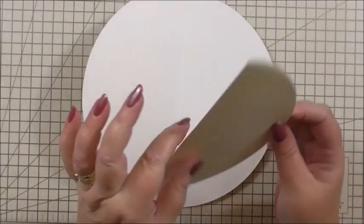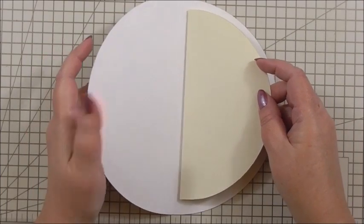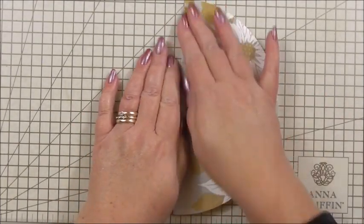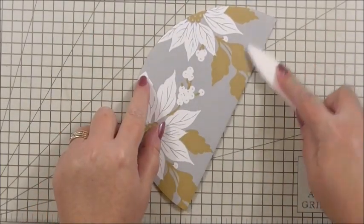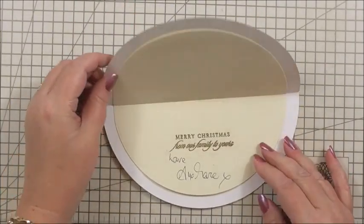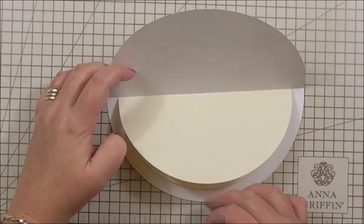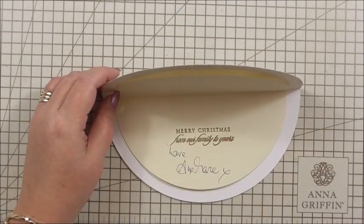So I've got flat tape on the back of my half circle. I'm butting it up to the fold in the middle, and then I'm going to press down like so. I'm going to use my bone folder again, just to make sure we've got a nice sharp crease. And so the inside looks like that. Now if you want to add extra tape on that side, you can do. If you want to leave it as it is, you can do. It's completely up to you, it doesn't really matter.